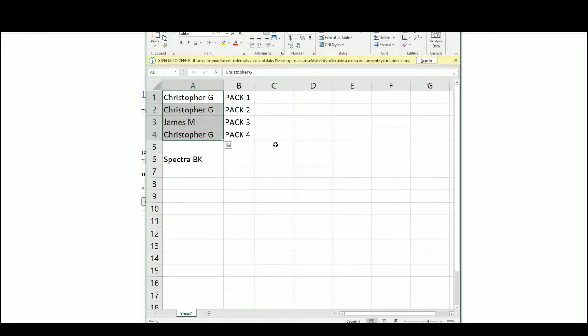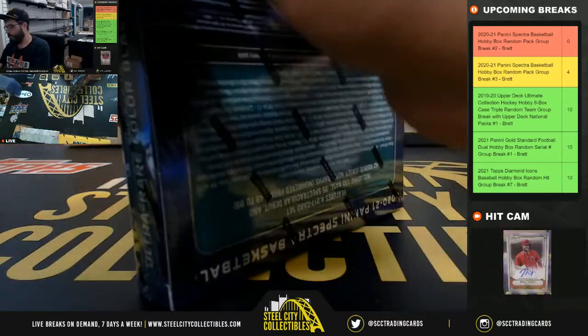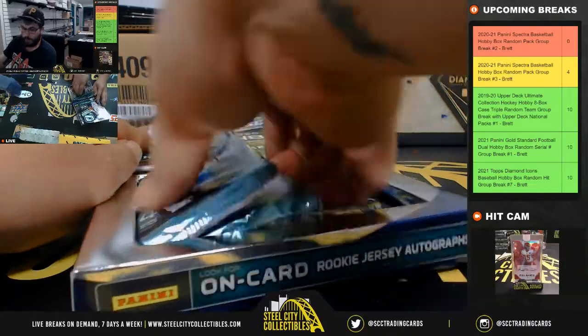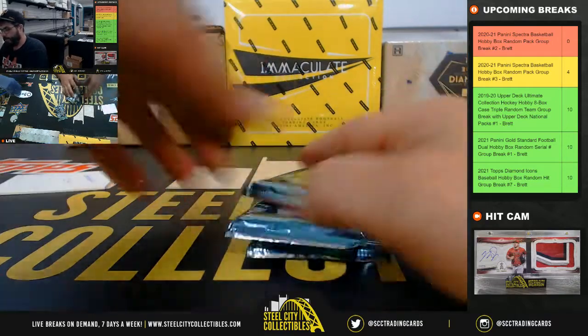Christopher, you got pack 1, 2, and 4. James, pack 3. Alright, here we go. Good luck. Packs 1 and 2 to Christopher. Pack 4 to Christopher. Pack 3 to James. Alright, we'll do Christopher first. Good luck, Christopher.